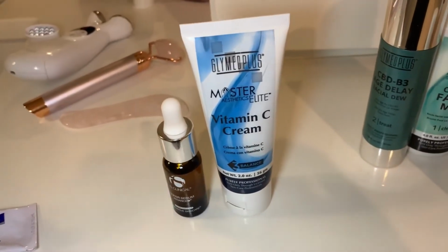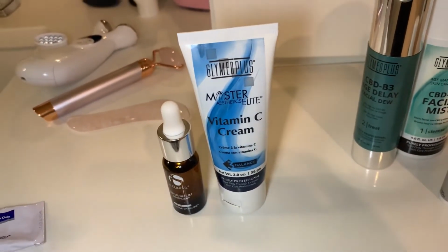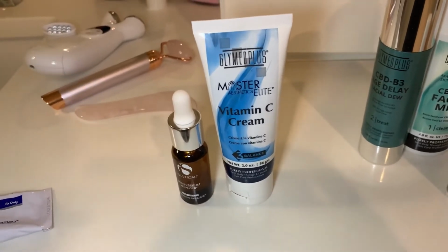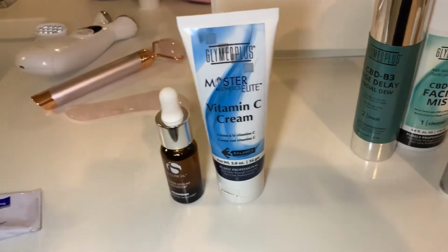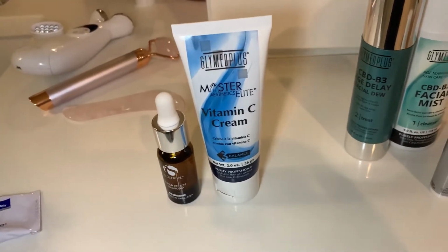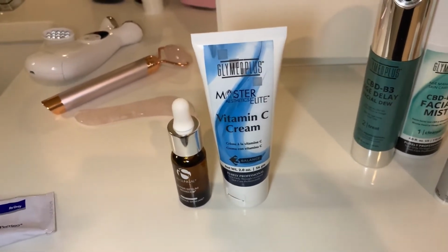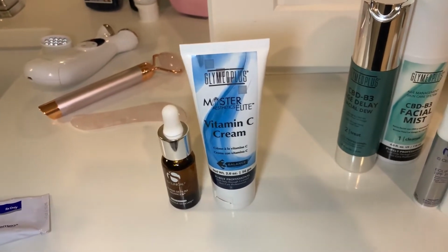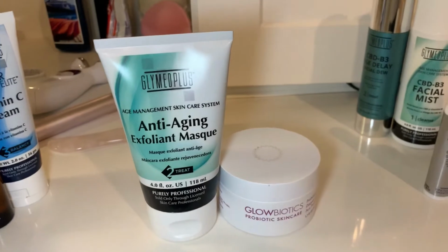So why is vitamin C super important? It is essential for the synthesis of collagen. So it is going to be one of those super important anti-aging products. And on top of that, it helps brighten and just give some health to your skin, leave you super glowy and pretty.